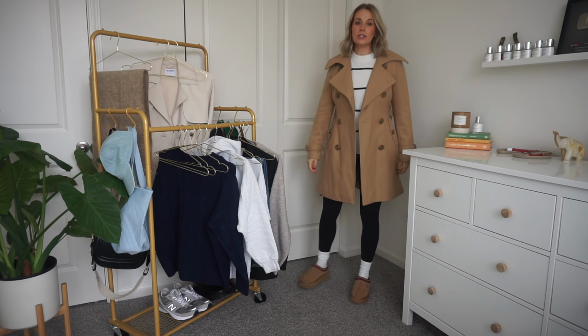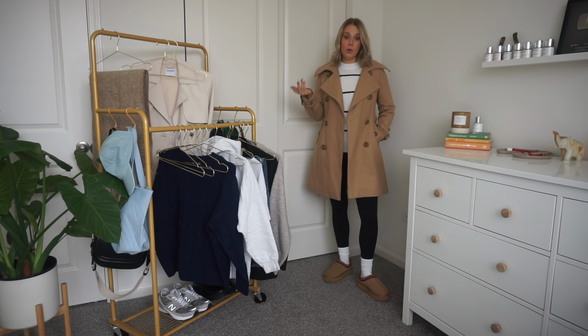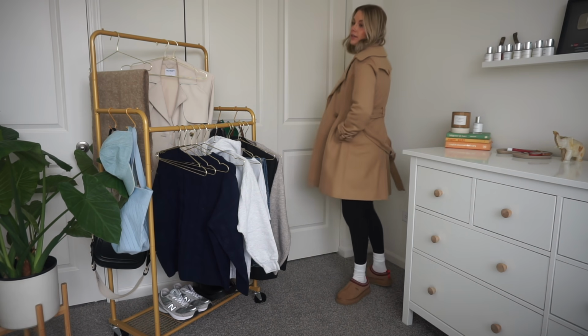Hers is much more oversized, but that's okay. You don't have to have something that's insanely oversized if you don't want to or aren't comfortable with it. If you have something similar that gets the job done and achieves a similar look, then cool. Obviously the longer trench coat is very in style right now, but this one I think is still cute.